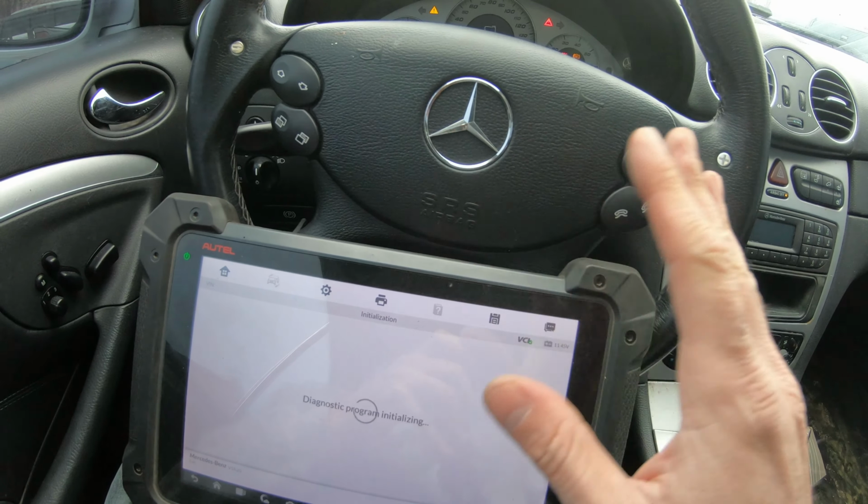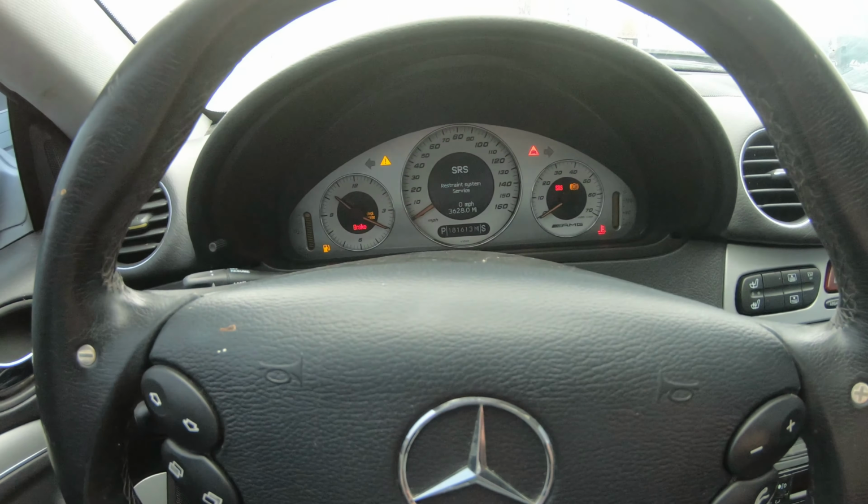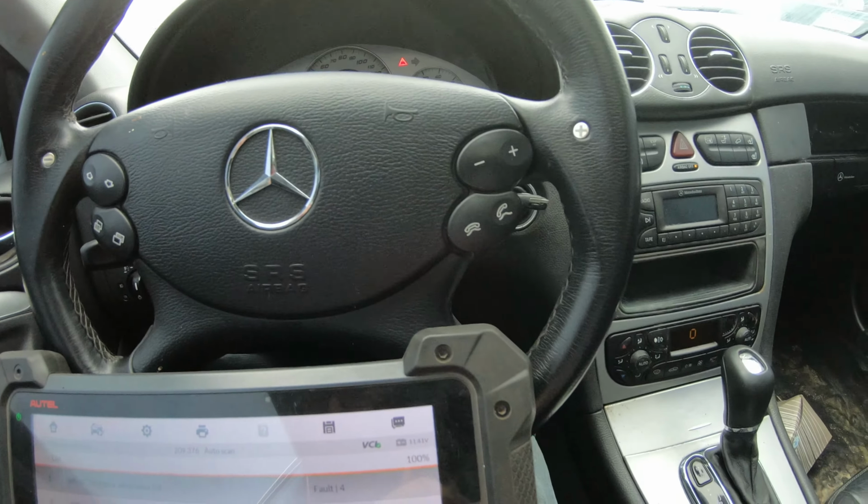So here we have our check engine codes. We have a short circuit on the mass airflow, fuel tank level sensor, pressure sensor. These might be old codes from when that fuel pump was unplugged. And then a left oxygen sensor. Huh. Well, now that we've run our codes, let's see if she starts.